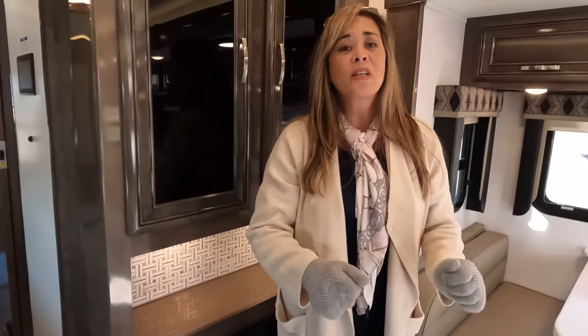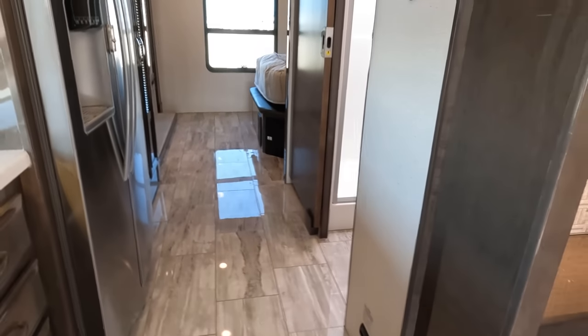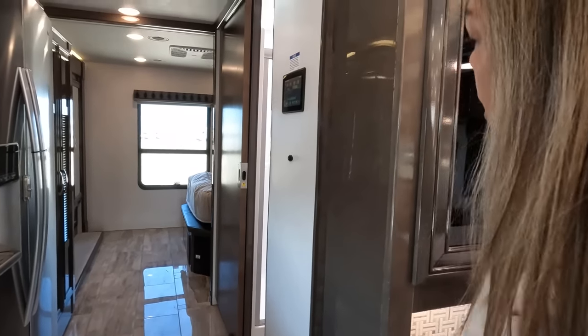Andrea, now it's time for three things we love about this motorhome. Oh, you're raising your hand. I gotta say. You go first. I really, really love the floors in here. They are just so pretty. It just makes it look so elegant. I think it's gorgeous. Super, super nice. That is number one.